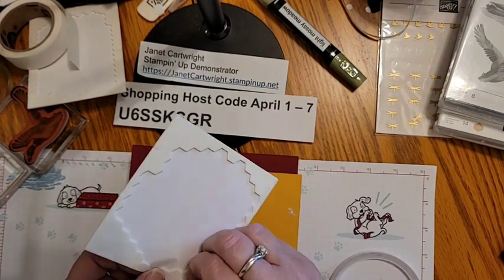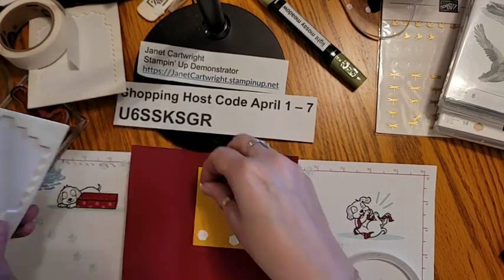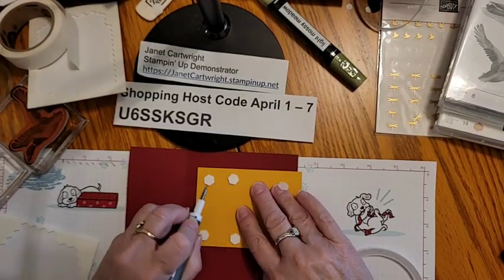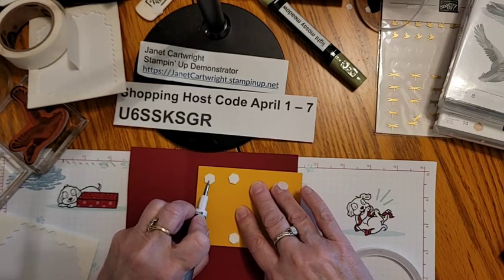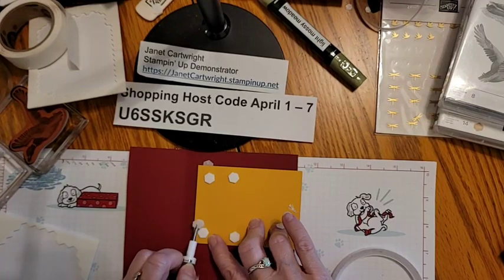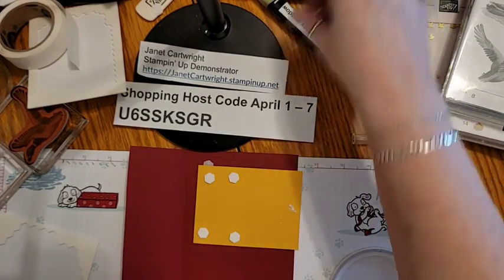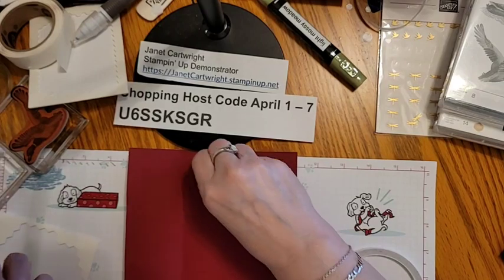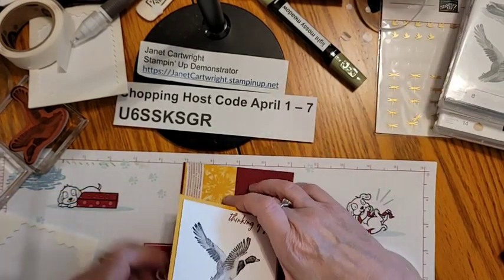So there we go. And then pull the backs off. That was fun. Oh, these ones are there. Okay, that's okay. There we go. Oh, look at that. It stuck to my finger. That's fun. Okay. Get rid of our dimensional backing. Now reposition.